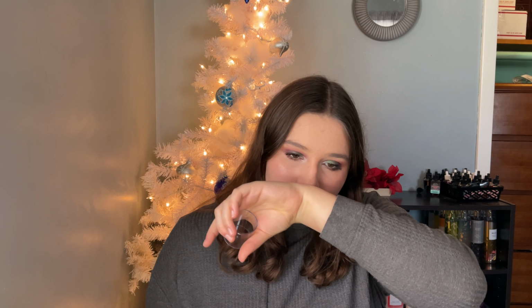The next one I have is Magic in the Air. This is the revamped 2021 packaging. This is not a Christmas scent, but it does come out around Christmas time. The notes in this are almond flower, sparkling persimmon, white iris, whipped vanilla bourbon, and fluffy sandalwood. It's such a nice, calming, pretty, perfumey scent. Very definitely perfumey, and I really like that one.